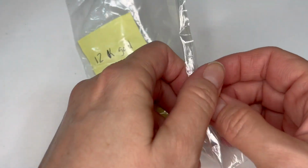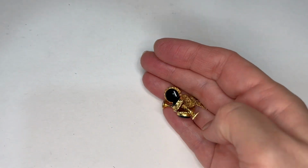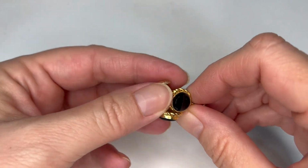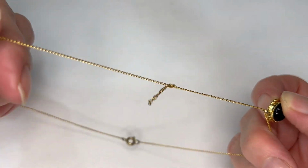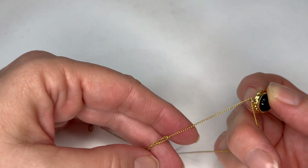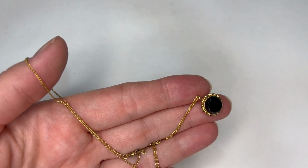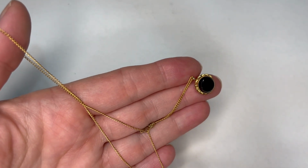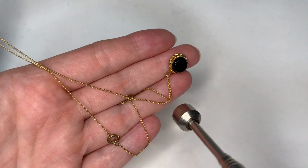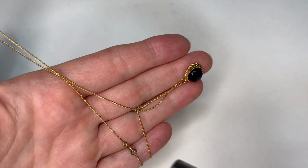This says 12 karat necklace and screw-on earrings. Look at these earrings. This necklace looks a little knotted, but the clasp says sterling. So it's like sterling with, oh, but you know what? Look at that. It's magnetic. That's fascinating.